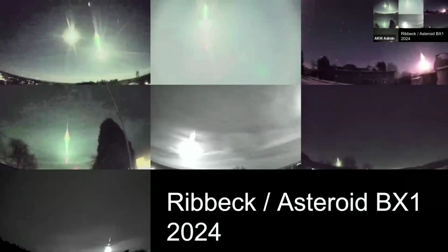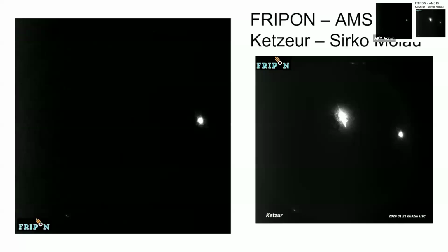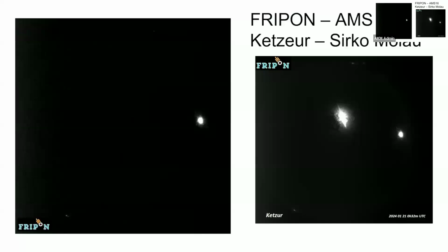Okay, so Rubik, we've talked so much about, not really going to talk very much about it. This was Circo's picture, sorry. We're gonna just, oh man. All right, they don't want to show the picture, so I'm gonna show the Frippon picture at the same location.